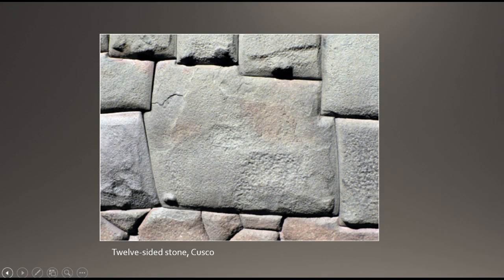One of the most interesting features of Incan architecture, I think, is the masonry that they used. It really displayed an understanding of stone, and they correlated stone to being like a person, in that many different ones may fit together if they're properly organized. So this relates back to the plan and organization of their city.